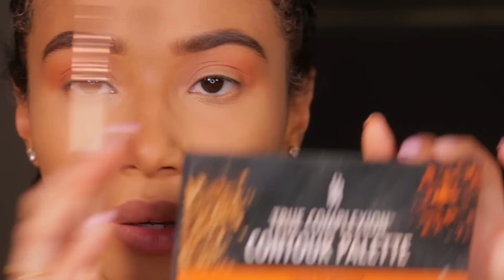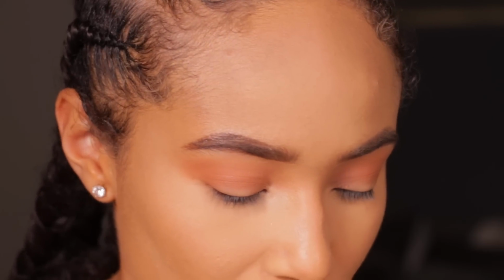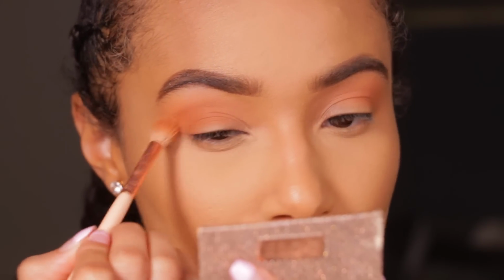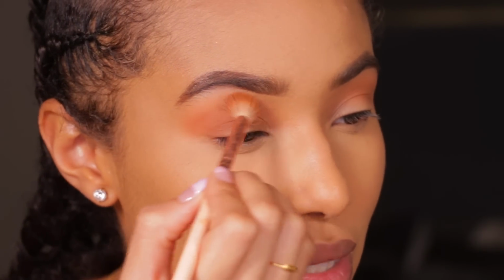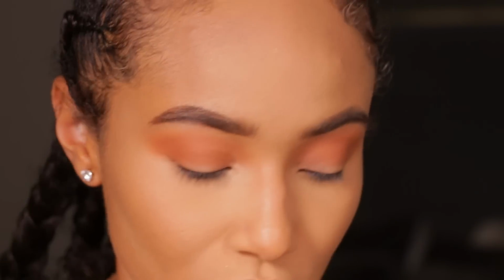Next, I'm going to take my Black Radiance contour palette, and I'm going to be using the middle shade here, that same brush. And I'm just going to continue to build my crease. And I just get in there, get that nice smoky brown going on. And you can really use any kind of brown, but these are the browns that I usually gravitate to because they match my skin tone very nicely and they're really pigmented.